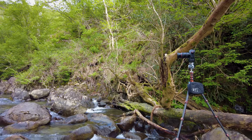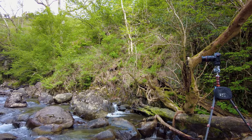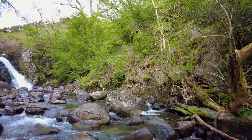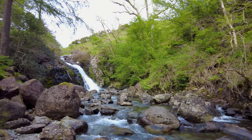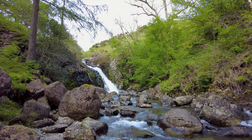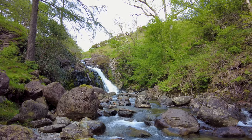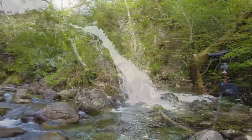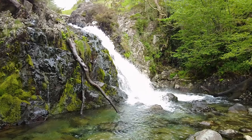Now, I think the settings were 100 ISO, f11, and a tenth of a second. And just looking at it on the back of the camera, I don't think I'm going to get the ND filters out to do it any slower. I think that's quite slow enough. Whether I up the ISO and try and do a quicker one, I'm not quite sure, but yeah, it's quite pleasant. It's going to be a pleasant day.